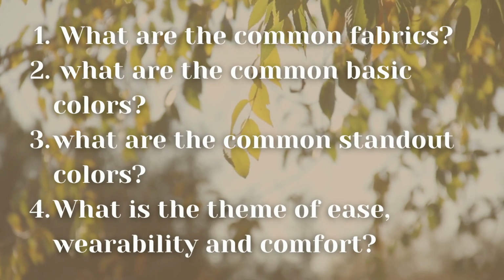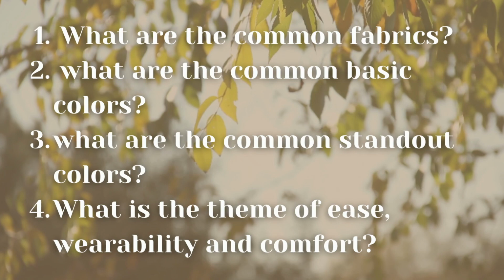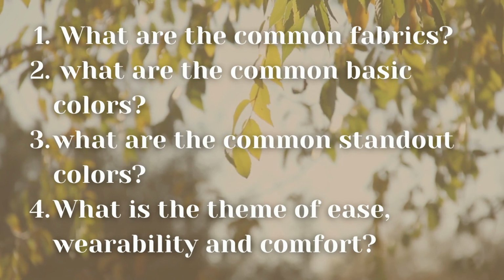Go through your most worn pieces and ask yourself a couple of questions to identify the common themes. What are the common fabrics? What are the common basic colors? What are the common standout colors? And what is the average theme of ease, wearability, and comfort? If you can answer those questions, then you can help determine what kinds of purchases you need to make in the future and just what kind of clothes you like to wear in general. It helps us get even closer to identifying what our personal style is.